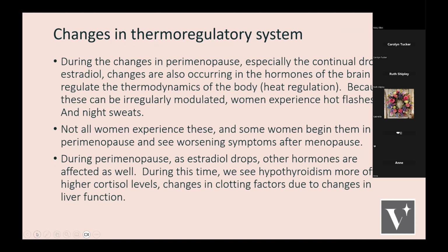This is a simple thermoregulatory system change caused by the loss or the drop in estradiol. The changes that are occurring in the hormones of the brain are caused by the changes in the estradiol, and these hormones that regulate thermodynamics slowly become dysregulated. So because they're irregularly modulated, women experience these hot flashes and night sweats.